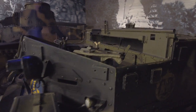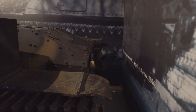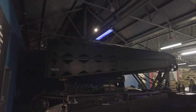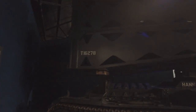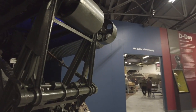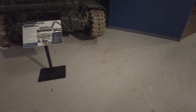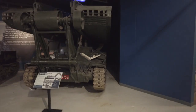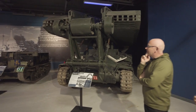Yeah. I don't know why it's so dark here. They gotta put some more lights on this here. You'll see, there's a bridge layer here. Makes you want to bring a flashlight. Like, I can't see into the interiors because there's no lights in them. See where the footsteps take us.